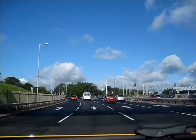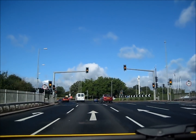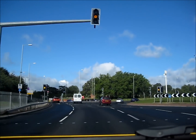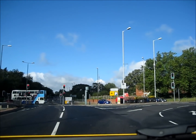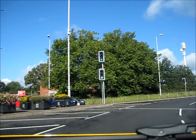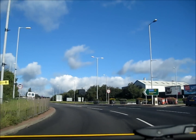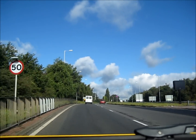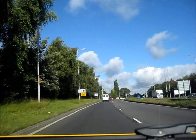So as we approach, we're going to keep our eye on the lights ahead. They're on green at the moment. Past our point of no return where we can stop safely, the car behind. Just going to check my centre left mirror, staying in this outside lane, inside lane, signalling left. And now the speed limit's changed to 50, just checking my centre right mirror and making progress.